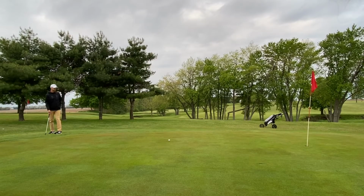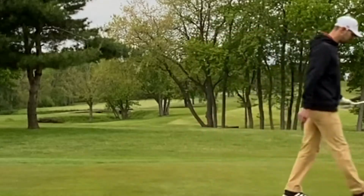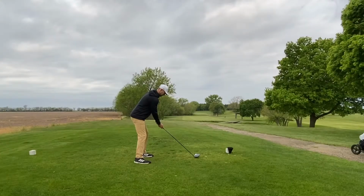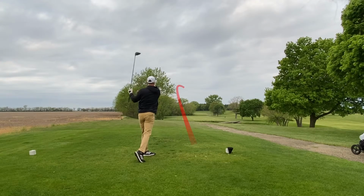And now I'm kind of sweating because I know I have to make this putt for bogey. That's golf. Sometimes you can make really long putts, and sometimes you don't. Other times you just send your ball straight into the woods, which is what I do right here. So I'm going to tee it up for a second time. And I get this one in play, which is good.